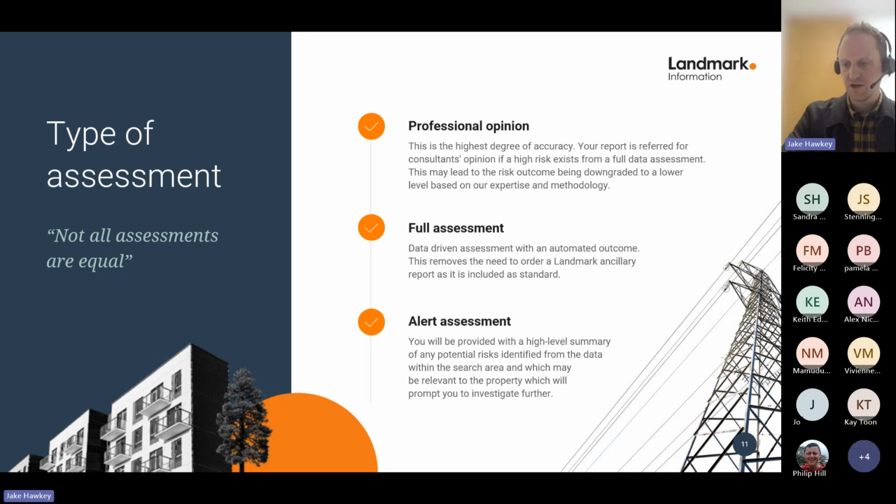Now, this was something that, from the feedback that we had, we were probably not doing as well as we should have done in years gone by. The reason why we want to shine a bit of a light on it now is because we are transitioning to a world where it's very important that we communicate to you the level of assessment that you're getting, so that you feel reassured that you're getting, if you are, the best level of assessment out there, but it also helps with your decision-making process.